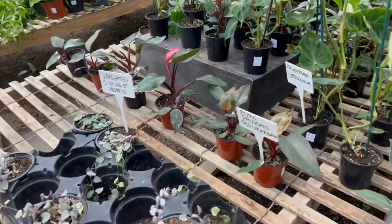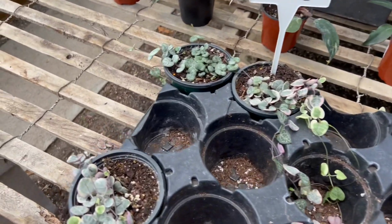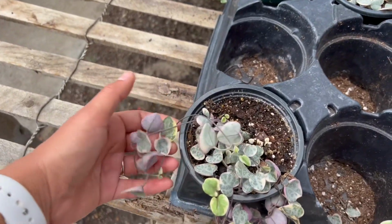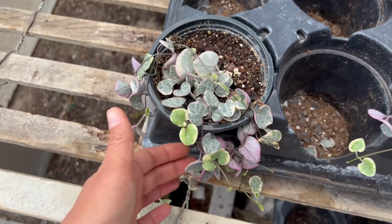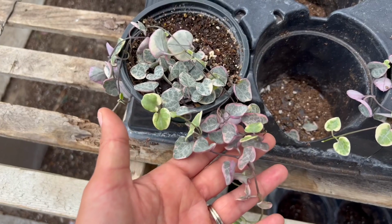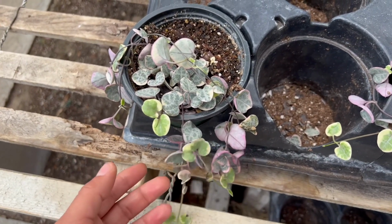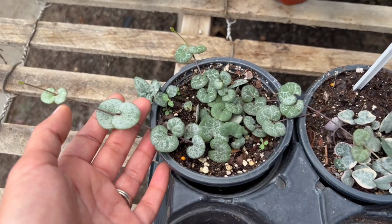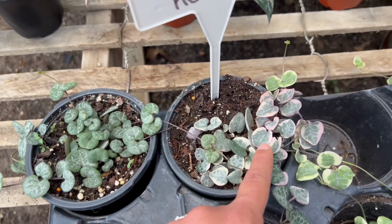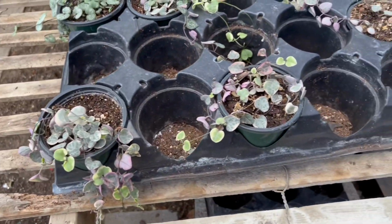And they do have some variegated string of hearts, guys. Another plant that I also got ordered through the mail back in the beginning of 2020. I had not ever seen it in a nursery, but look, now they have them here in my nursery. So the difference between a regular green, this one looks to me more like the regular green. This looks more like the variegated one, and they are $20.